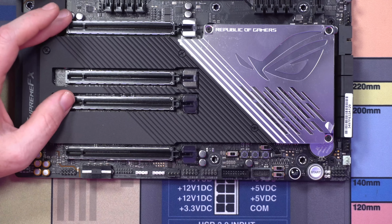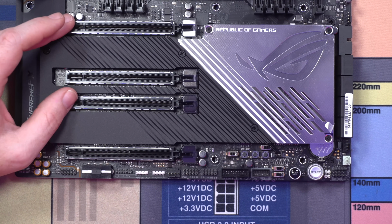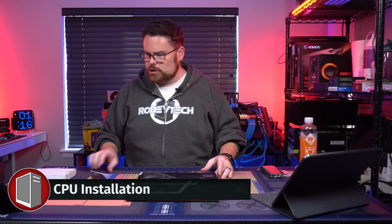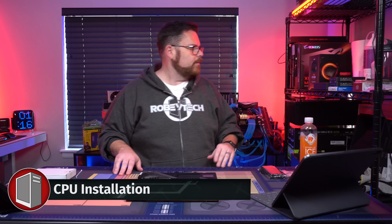We have 2x16 PCI slots for our SLI. That's our motherboard. There's a lot. Now, let's show you guys how to install a Threadripper CPU.